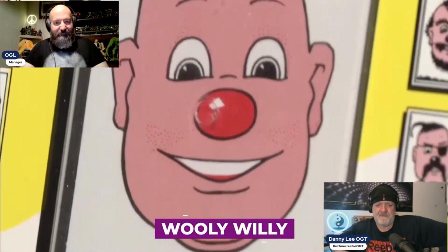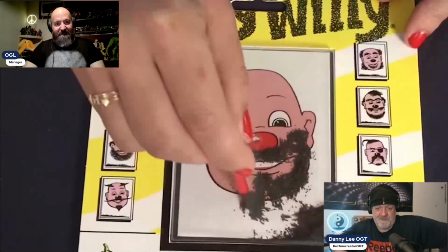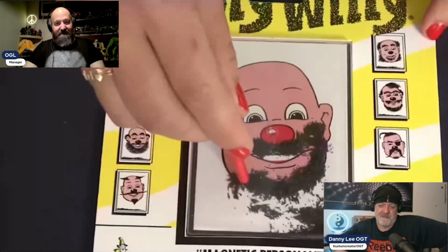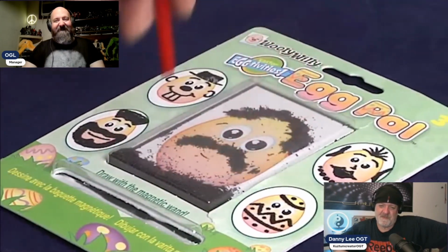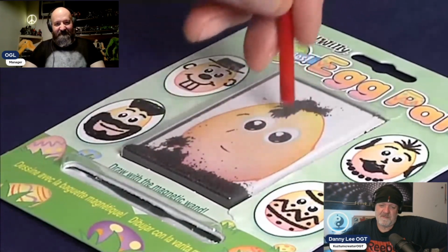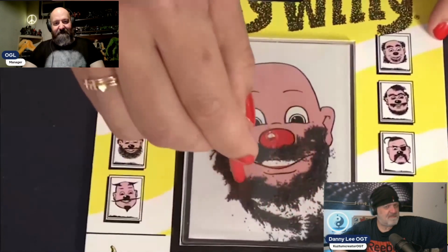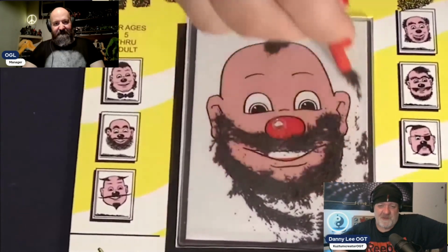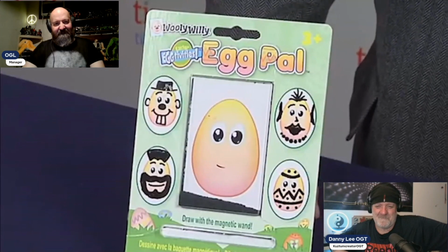Wooly Willy, a magnetic marvel that captivated 1980s kids, was developed by the Smethport Specialty Company. This simple plastic case, adorned with a cheerful cartoon face, held within it the promise of endless creativity. With each stroke of the wand, tiny iron filings responded, magically adhering to create delightful facial features on Wooly Willy's face. From eccentric hairstyles to comical mustaches, the possibilities were as vast as the imagination itself. Wooly Willy provided a playful outlet for children to express their creativity and hone their fine motor skills.